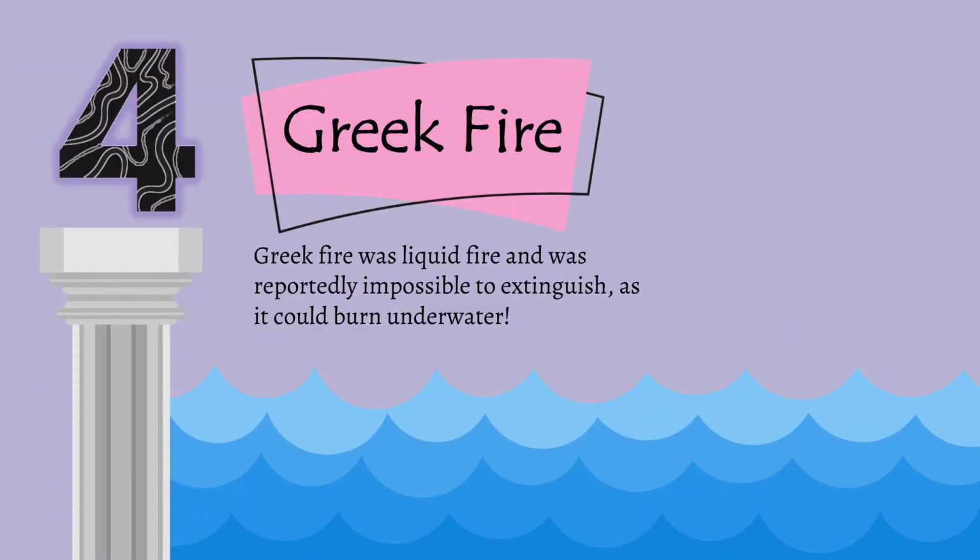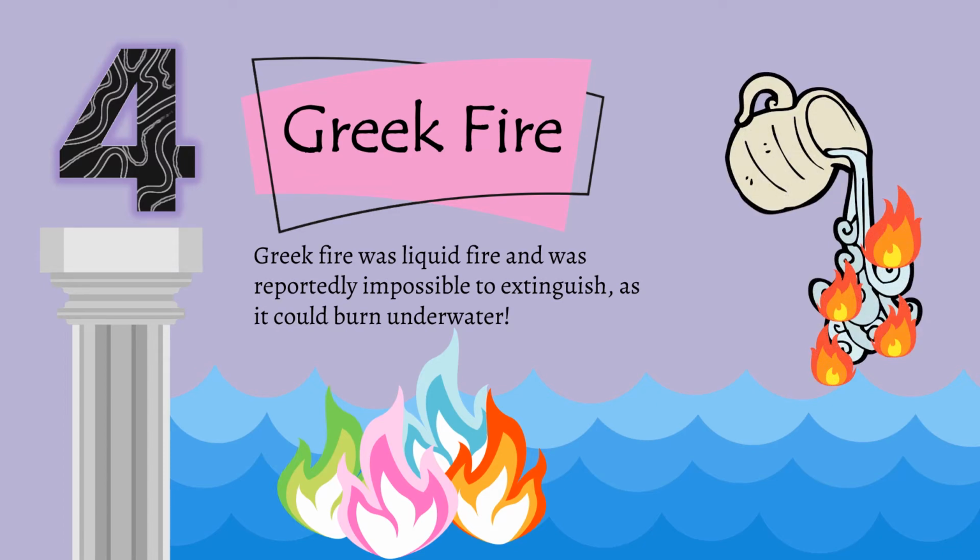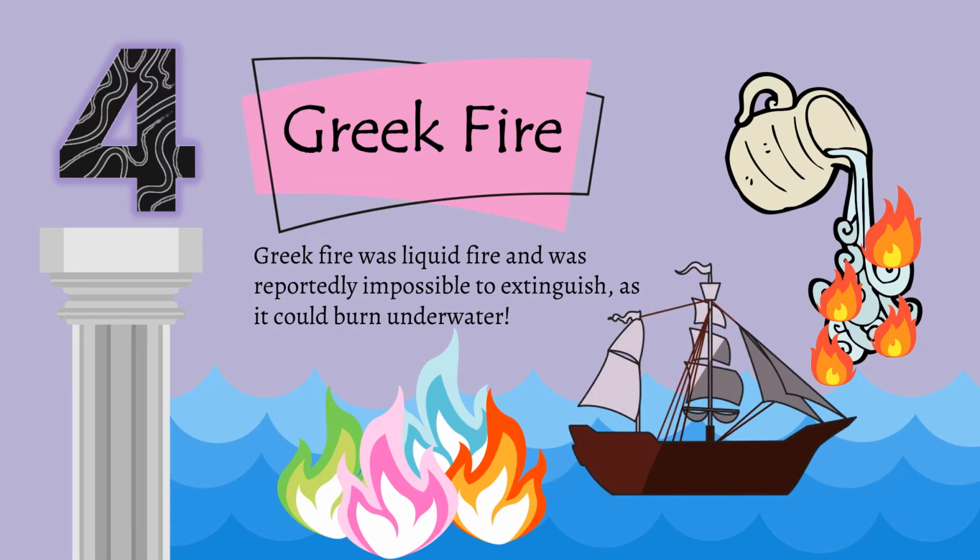Our choice for number 4 is Greek fire. This impressive weapon, created by Byzantine Greeks, was more than just regular fire, it was liquid fire. It could burn underwater and could not be extinguished. The impressive chemical weapon was first used by the Byzantines to defend Constantinople from enemy attacks in the 7th century CE, in battles both on land and in the water.